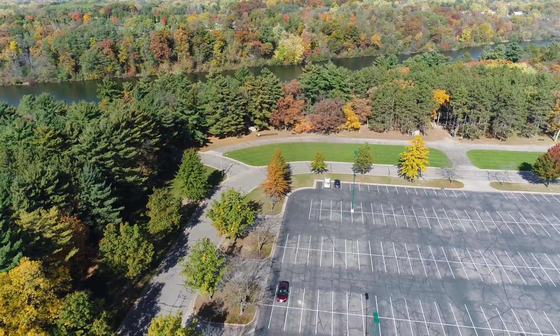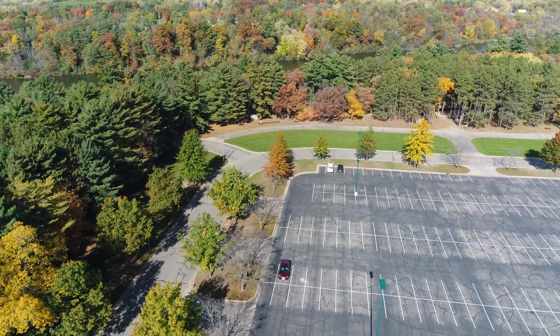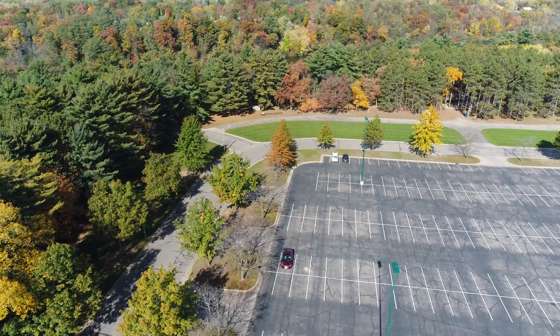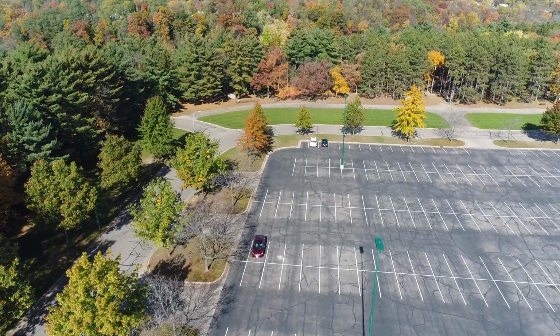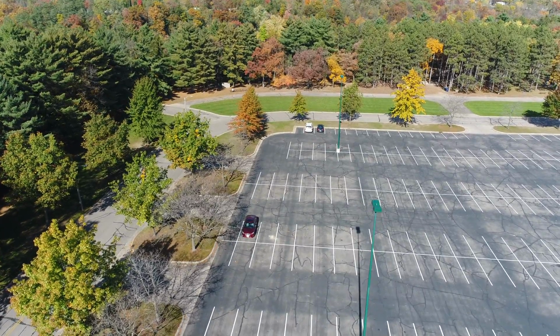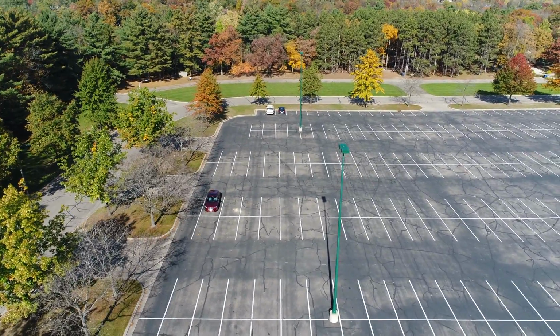And now we'll come down. So I thought I'd just stop and take a look and see how things were coming down here, how the leaves were doing. So there you have it, a little stroll around Carson Park.